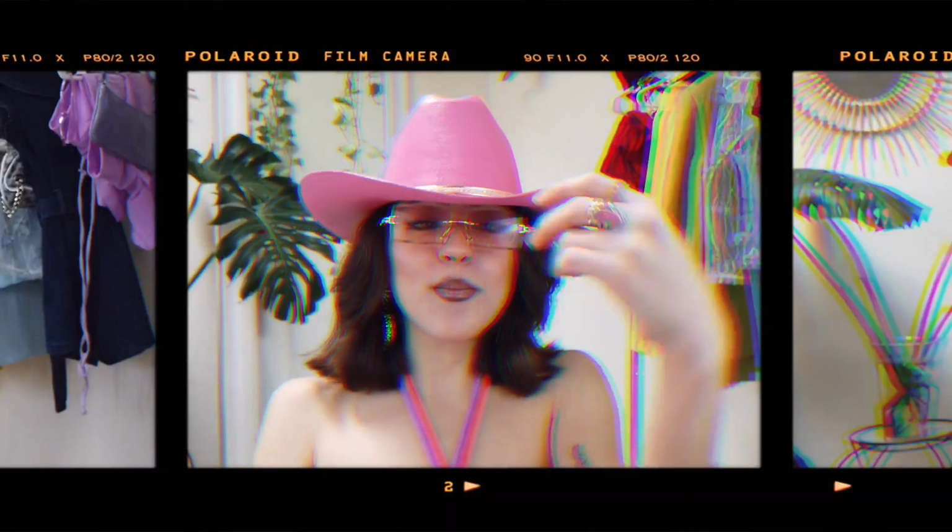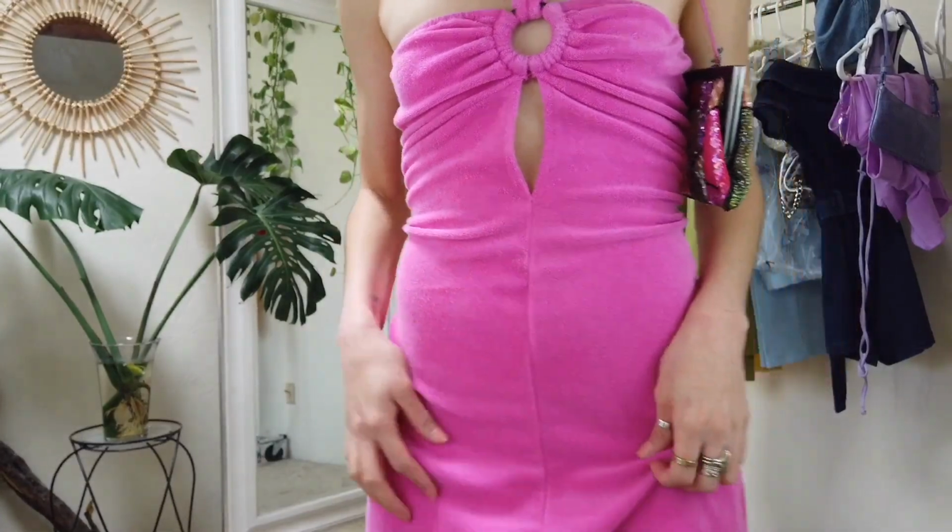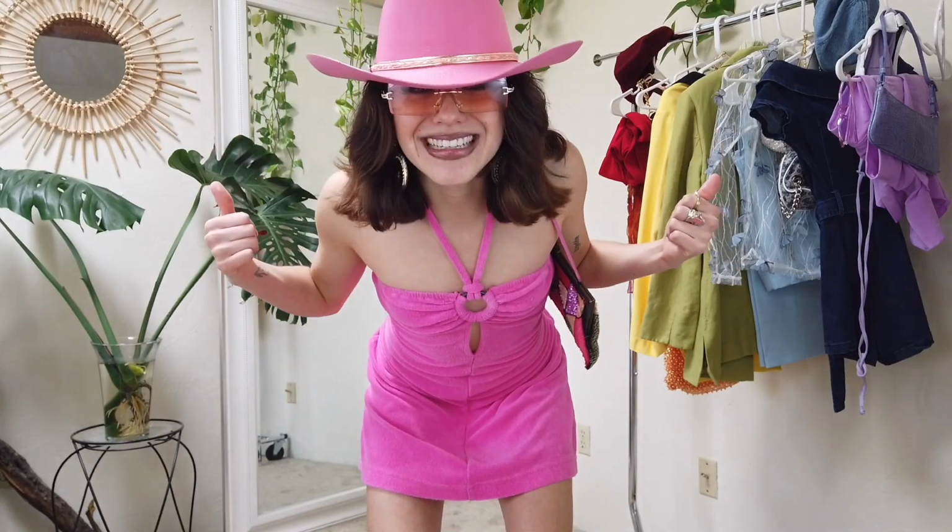I got this fab, beautiful cowboy pink hat at the thrift store. I got it at Goodwill for only $7. The best find ever. I have these pink tinted sunglasses I got from Shein. This beautiful sequin color block purse. Oh my god, just look at the beads. Look at the colors. Peach, pink, olive green. Thrifted at Savers. And this towel fabric dress, $3, thrifted. It is very similar to the brown dress.